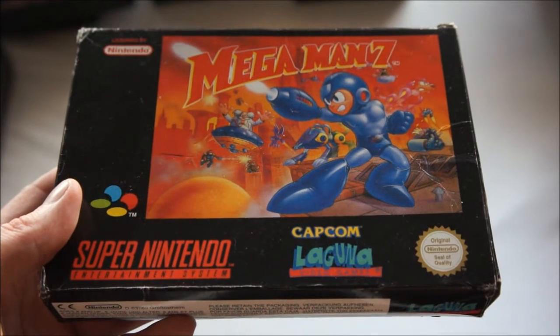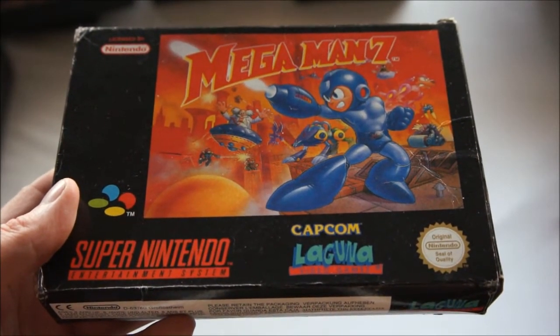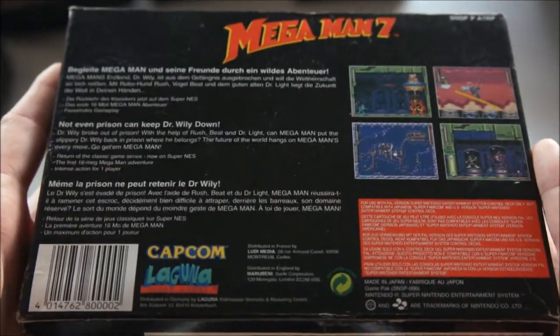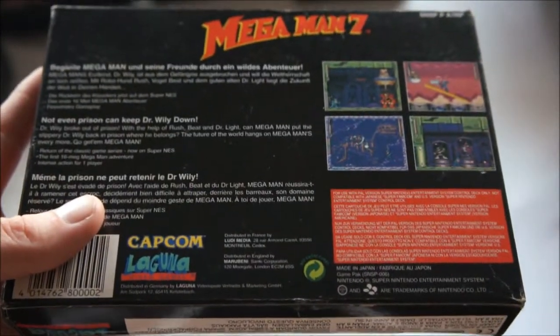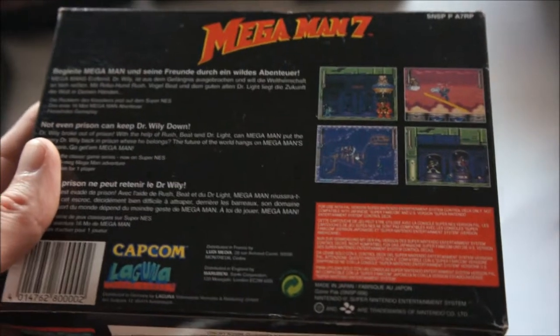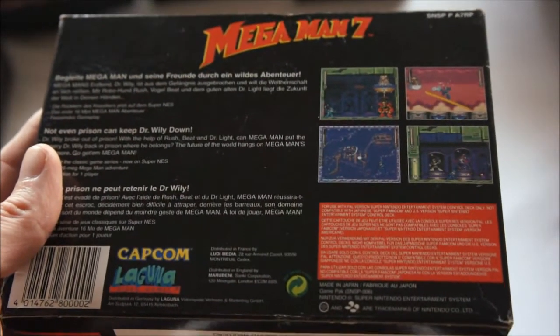And while we're talking about Mega Man, I also completed the Super Nintendo set this week, because this is the PAL Super Nintendo version of Mega Man 7. I already had the American version, but as you know, I'm a European collector. I want the European version, and now I have the European version. The American version can be sold or traded. Great game. Mega Man are all great games, by the way. Some are less great than others, but they're still better than average games.